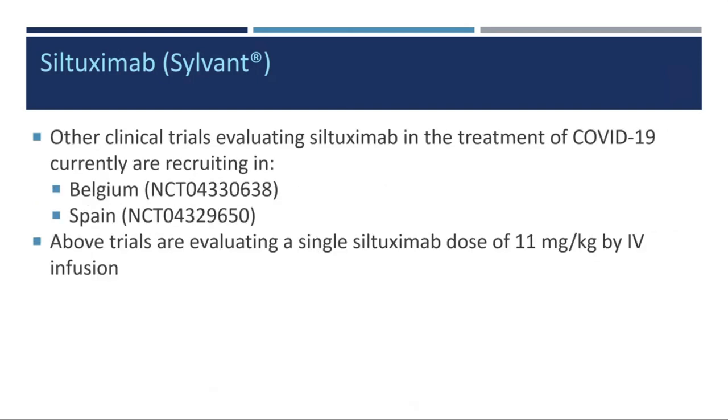So other clinical trials evaluating Siltuximab in the treatment of COVID-19 currently are recruiting in Belgium and in Spain, and these trials are investigating whether a single Siltuximab dose would be already sufficient for treatment.